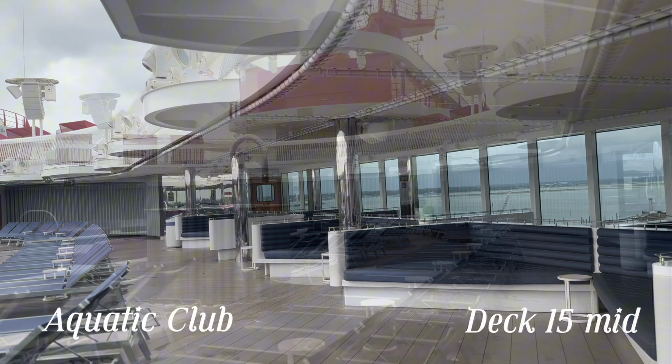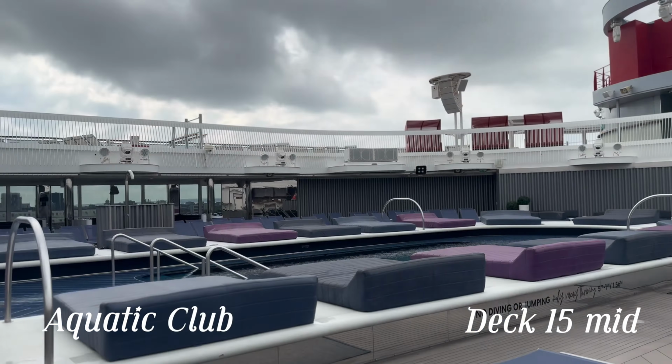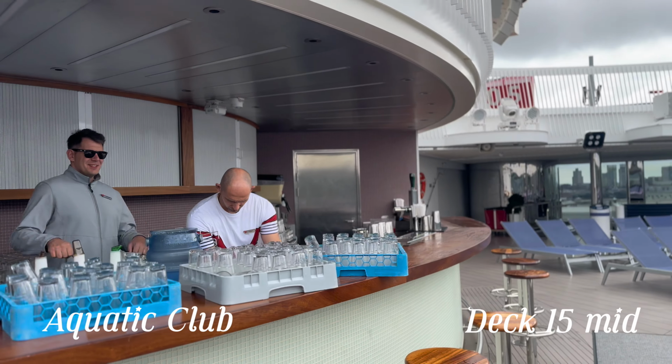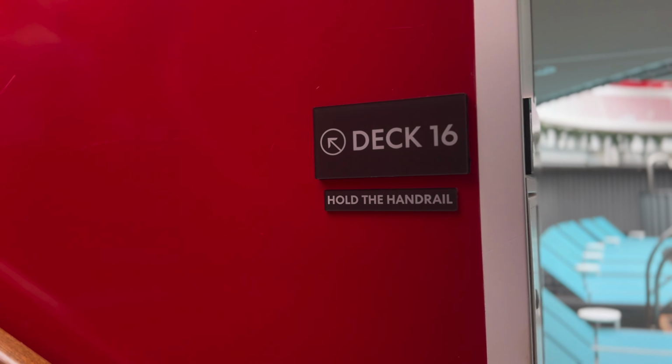Back to the aquatic club. This is the main pool on board. Lots have commented it's a rather small pool. What do you think? The venue of all the drunken misbehaviour for Scarlet Night. Are you heading in the pool fully clothed? Time to head back up to deck 16. We are midship, but we're heading aft.